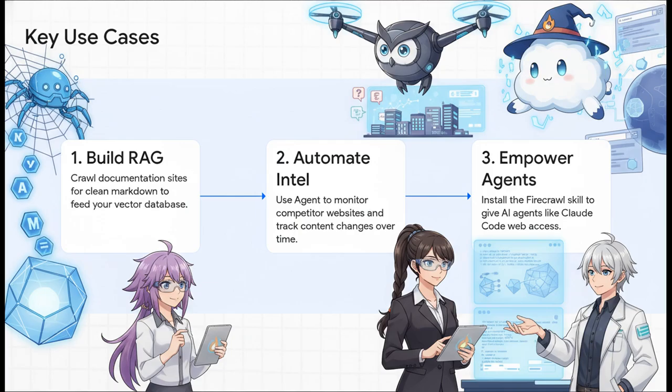Second, think competitive intelligence. You can use the agent to monitor a competitor's pricing page every week, and it'll give you back structured JSON every time. And third, probably the coolest one, just give your AI agent web access. Install a Firecrawl skill, and now your agent can search, scrape, and browse the web all just using natural language.